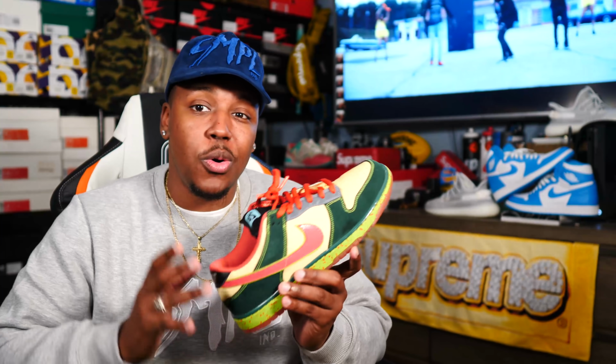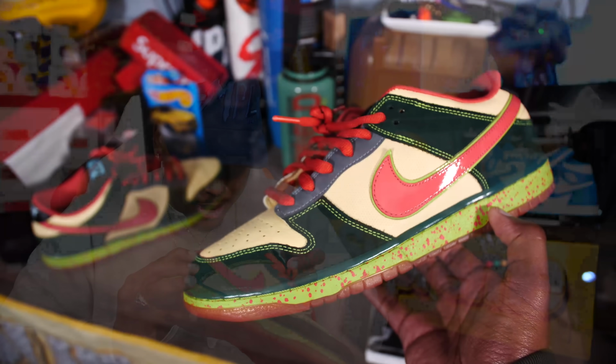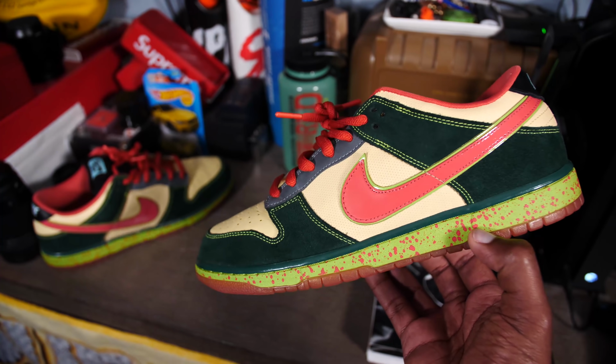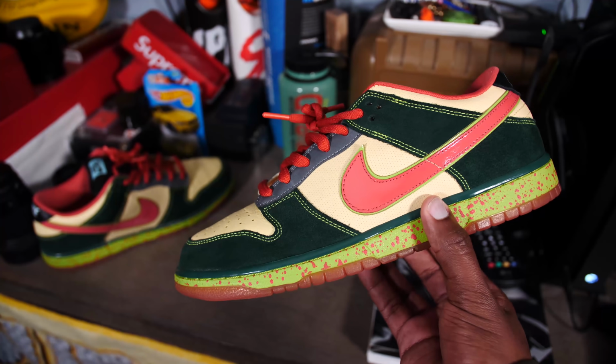Up next for Wednesday, we have an old Nike SB, and I don't believe I included these on the rotation on the week that I actually wore them. So I wanted to make sure I included them on this week's rotation, and that is these right here, the Mosquito Nike SB, or the Mosquito Dunk Lows. Now, these dropped when? I keep forgetting, 08, 09, maybe 2012, 06, 01? Then damn, these dropped back in like 07.